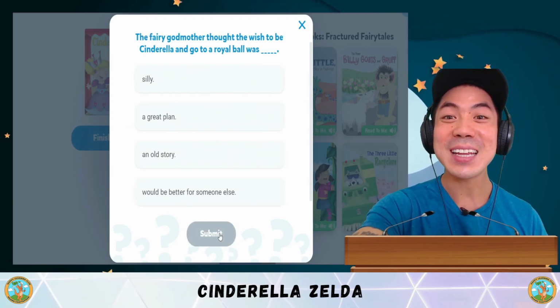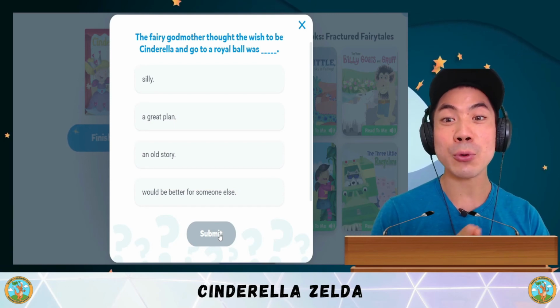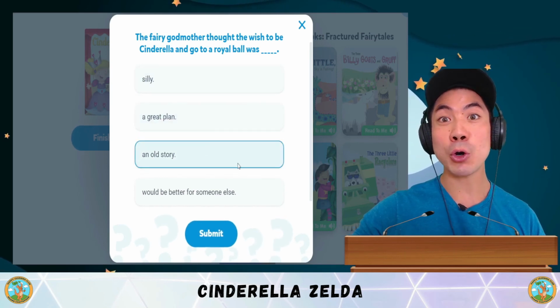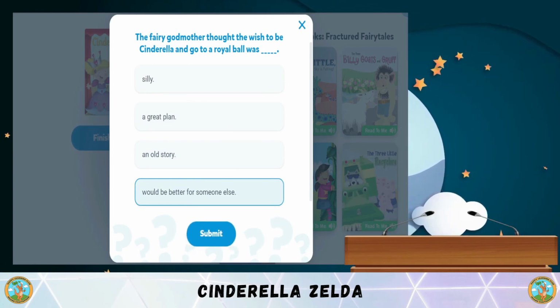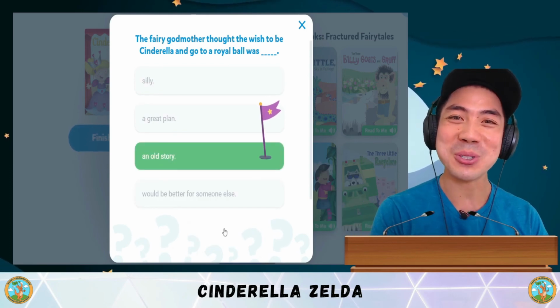Very good. Now, next question. The fairy godmother thought the wish to be Cinderella and go to a royal ball was A. Silly, B. A great plan, C. An old story, or D. Would be better for someone else. What do you think? I'll give you a moment. The answer is C. An old story. She thought it was an old story.